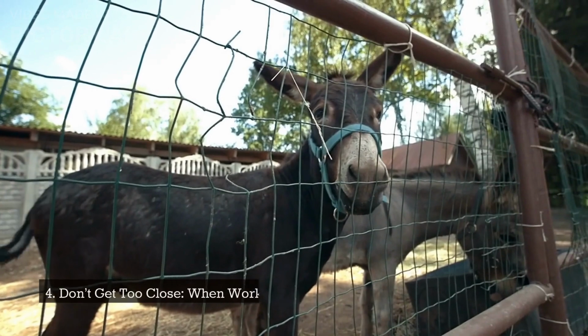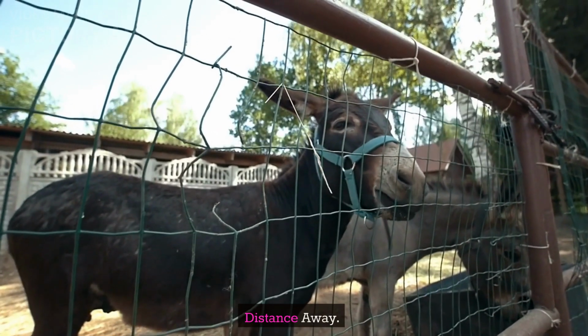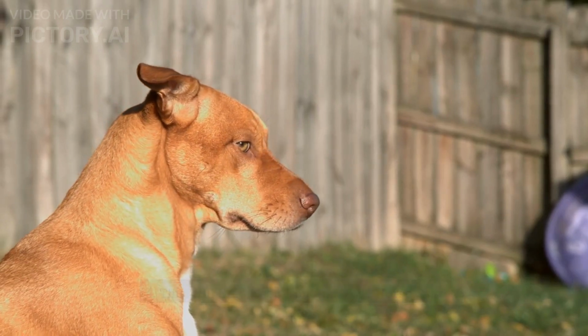4. Don't get too close. When working with your horse, make sure to stay a safe distance away. This will help keep you and your horse safe.